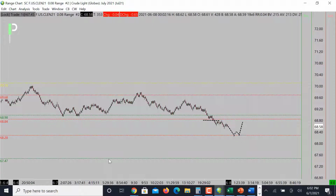Outside of having a long at 68.28, again, above those 68.98s, that's going to be my opportunity of a long as well. So I will look for the market to come back up there, hold this area as support here, and then try that long opportunity from there to come back into the middle and then also come back into the top. So again, that is it for S&P 500.